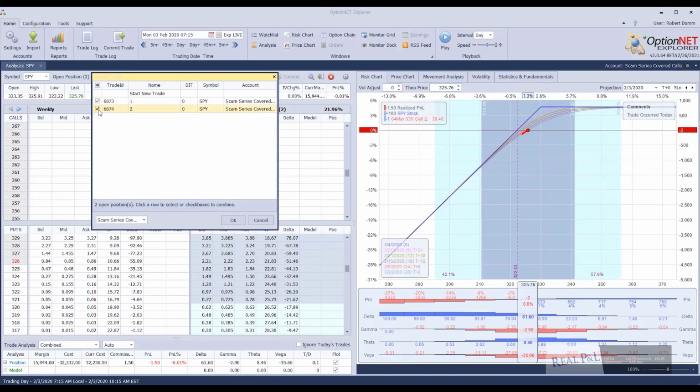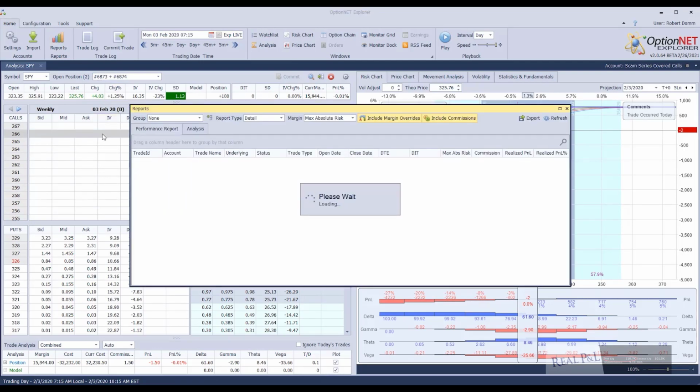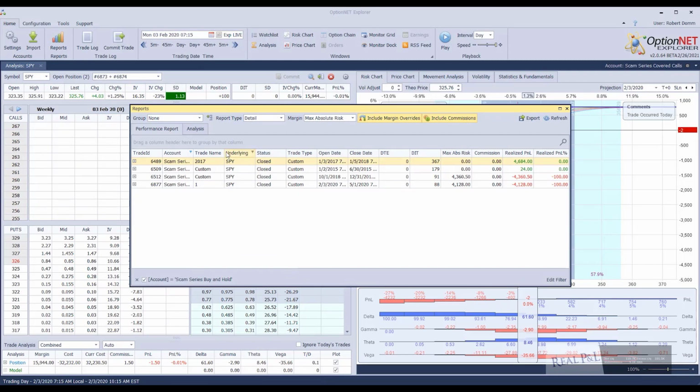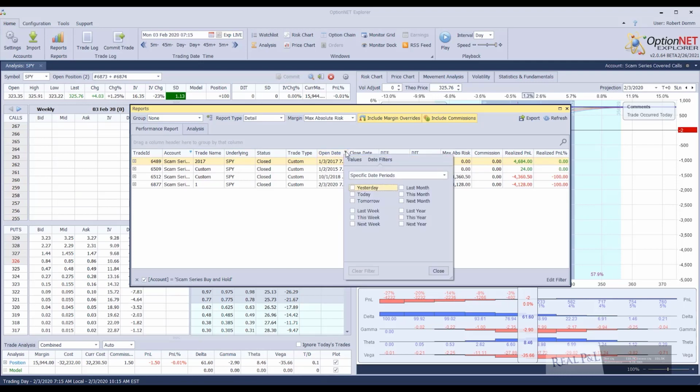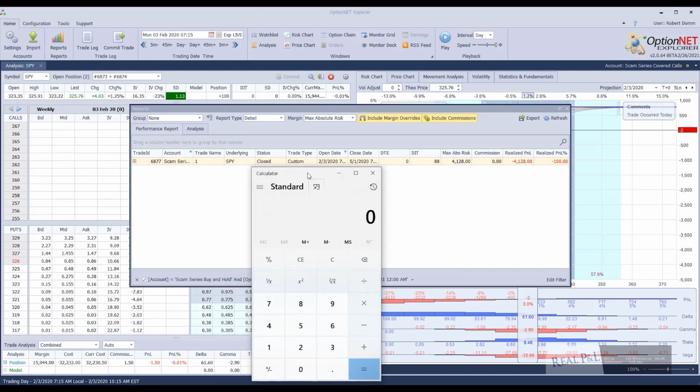And you combine these two together. Yeah. So 16,300. Let's take a look at the report for the buy and hold. Buy and hold lost $4,128. Let's get our calculator. 5,025 divided by 16,300, minus 30, basically 30.8% on the covered call.